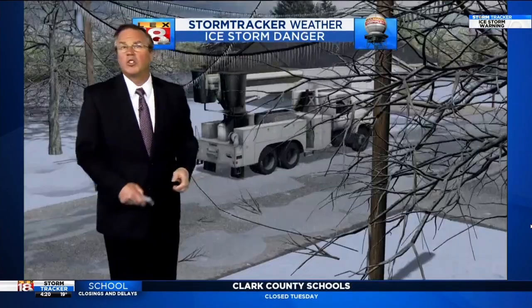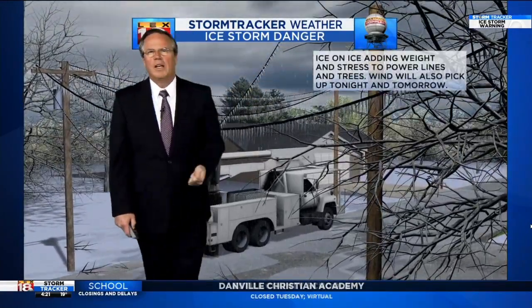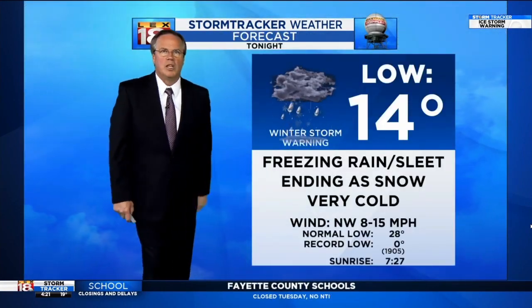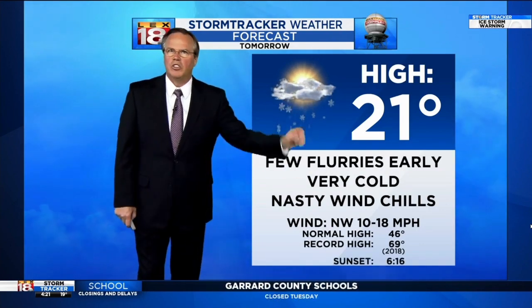Significant travel and infrastructure impacts are likely, and with the icing, especially since we're getting ice on ice, it's adding stress to what is already a bad situation on those trees and power lines. As the winds pick up later tonight, those issues will continue. Freezing rain and sleet ending as snow. Mid-teens overnight tonight. Your day tomorrow: a few flurries early, otherwise just very cold with nasty wind chills. We're in the low 20s tomorrow.